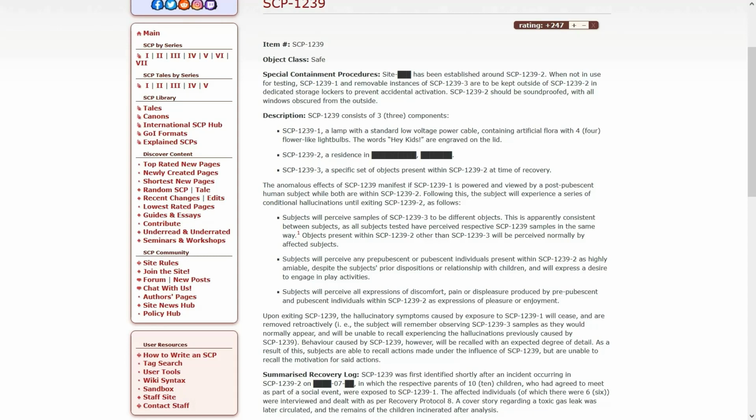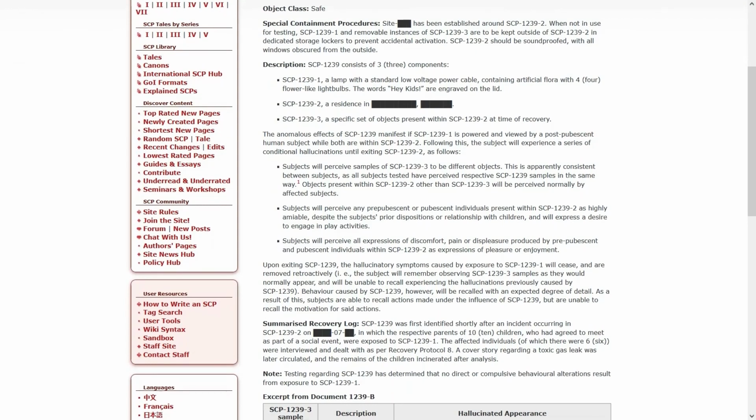Description: SCP-1239 consists of 3 components. 1. A lamp with a standard low-voltage power cable containing artificial flora with 4 flower-like light bulbs. The words, "Hey kids!" are engraved on the lid. 2. A residence somewhere. 3. A specific set of objects present within that residence at the time of recovery.